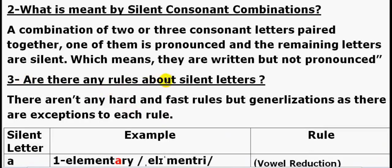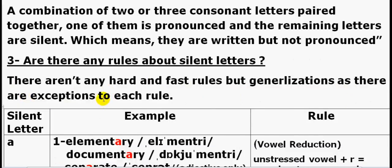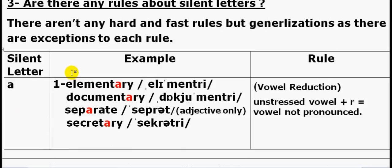Are there any rules about silent letters? There aren't any hard and fast rules, but generalizations, and there are exceptions to each rule. Let's start. Silent letter, example, rule.